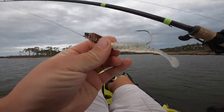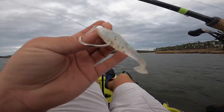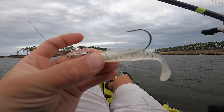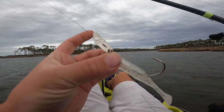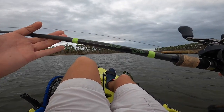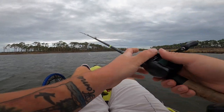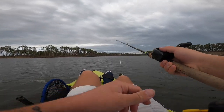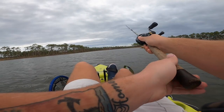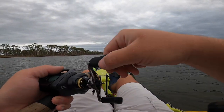This is just a chatterbait original with the Saltwater Assassin paddle tail. It's a 3.5-inch paddle tail. This right here, if you've never thrown this before, you're missing out. So, I'm throwing it on a Shimano Corrado and a G Loomis E6X. And the vibration of this bait is awesome. So, let's get out there and just drift with the wind.